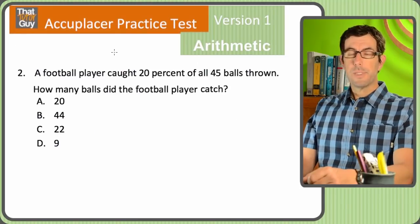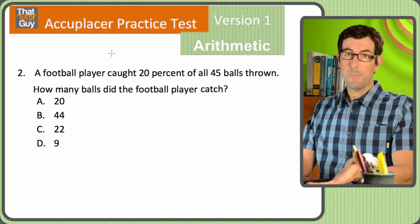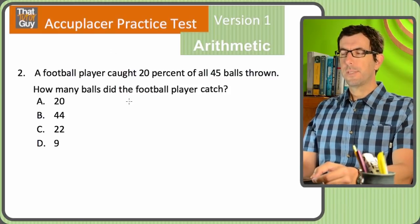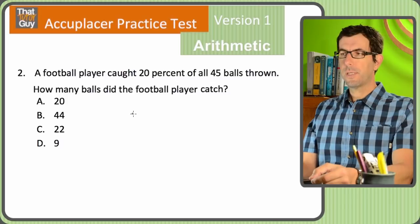All right, this is a basic percentage problem. The way percents work is that, as you probably are aware, you convert the percentage to a decimal by moving the decimal over 2 spots. So 20% is 20 out of 100. So 20% is the same thing as 0.20.